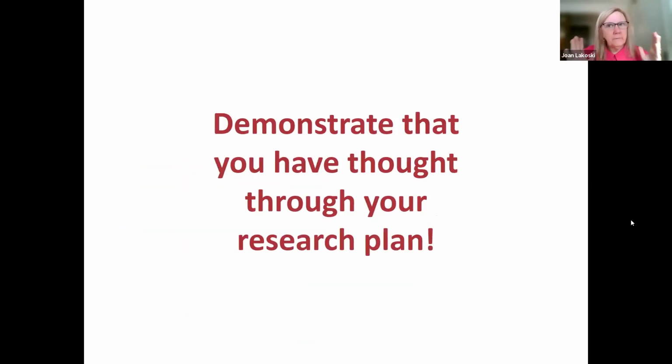So the key, first of all, with your research plan for an R grant, demonstrate you've walked through your plan. Do it when you set up your budget and you figure out how many people you need. Can you afford a full-time postdoc? Maybe you need a full-time tech. Who will your co-Is be? How much percent effort can you devote to an R grant? That's something that reviewers will look at too.